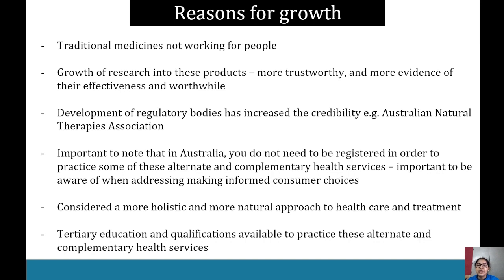Important to note that in Australia, you do not need to be registered in order to practice some of these alternative and complementary health services. However, if we are using these services, it's important to be aware when we are making informed consumer choices. Now, we also want to think about considering a more holistic and more natural approach to healthcare and treatment. And also, there are tertiary education qualifications available to practice these alternative and complementary health services. So that's why people are opting to use them more, because they're studying more.